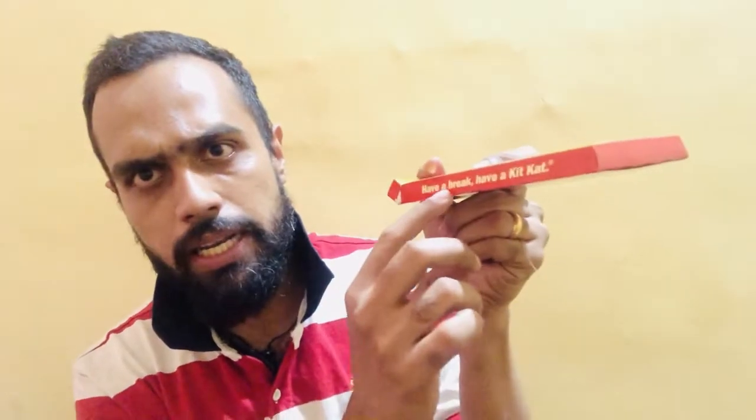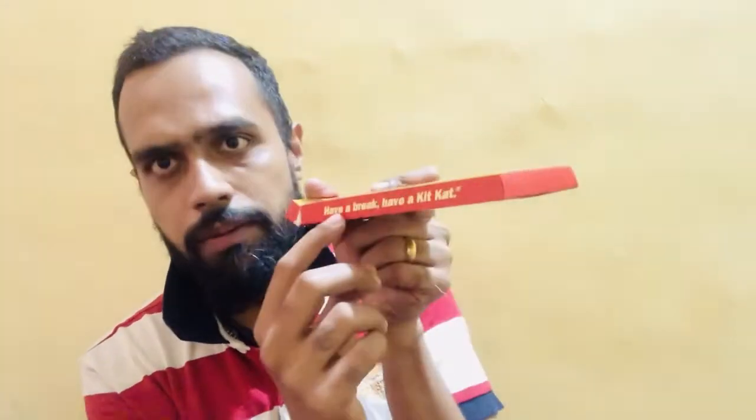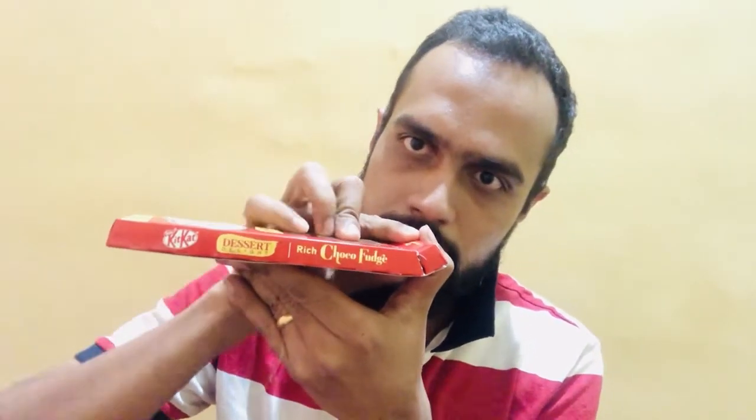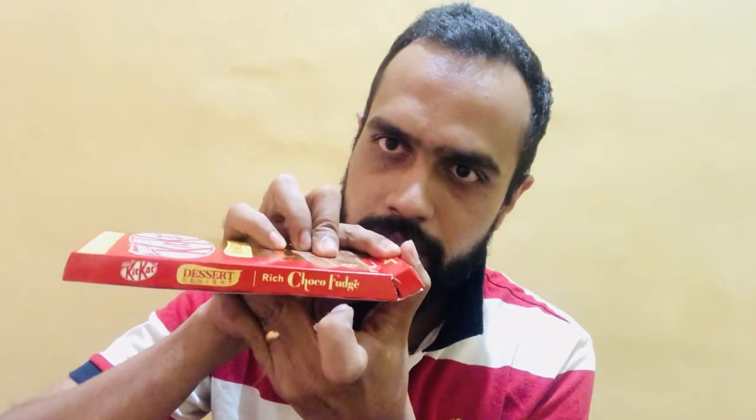Going at the sides of the box, here is the KitKat branding. The tagline you can see, have a break, have a KitKat written here. And on the other side again we have the KitKat branding, the Dessert Delight branding, and the name of the flavor, which is Rich Choco Fudge.